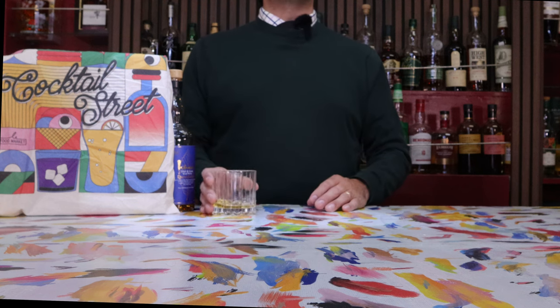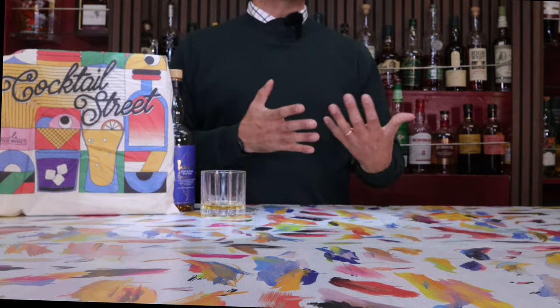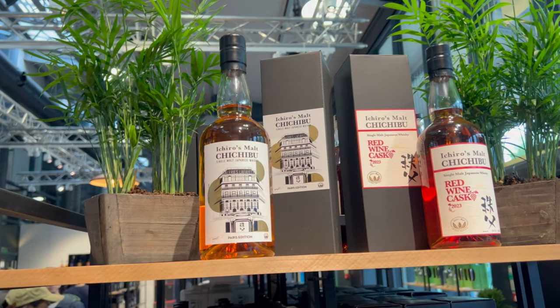So let's talk a little bit about what we did end up getting first, because being a whiskey collector who collects whiskey much faster than I drink it, the Paris Whiskey Live was an opportunity to get our hands on an annual release of whiskey that is only available at these events, at the Whiskey Live event.